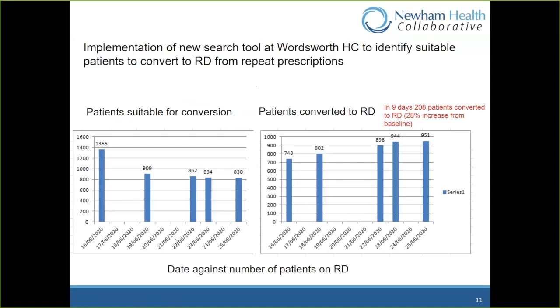So we've tested this at the Wordsworth Health Centre. So the first graph you see, this search tool identified an extra 1,365 patients who are suitable and eligible for repeat dispensing conversion. So this was our activity over the next 9 days. Over the 9 days, we went from 743 to 951. We converted 208 patients to repeat dispensing. That's an increase of 28% from baseline, which means there are 208 fewer calls in the morning for repeat dispensing prescriptions and activity towards the practice. So we will pilot that in our network and see how things are. We found that more effective than the NHS one. So next slide, please.